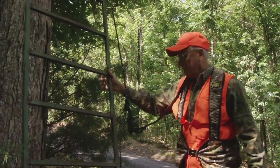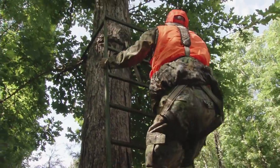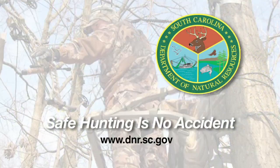Number one priority when hunting out of an elevated stand is safety. Always wear a safety harness and use a lifeline when you can. Always have at least 3 points of contact when climbing in and out of your stand. And remember, safe hunting is no accident.